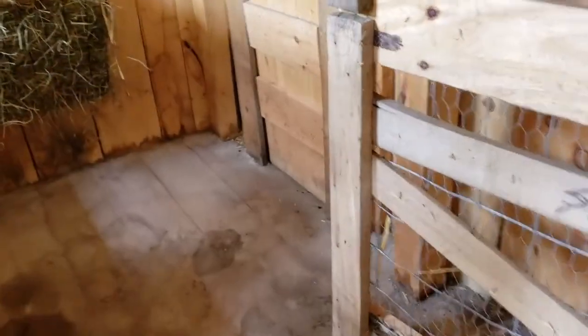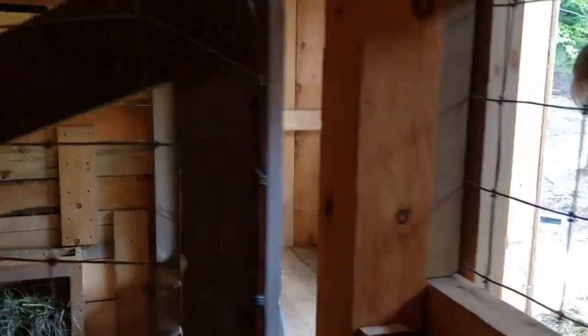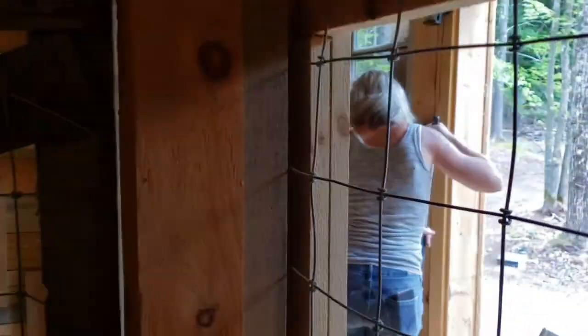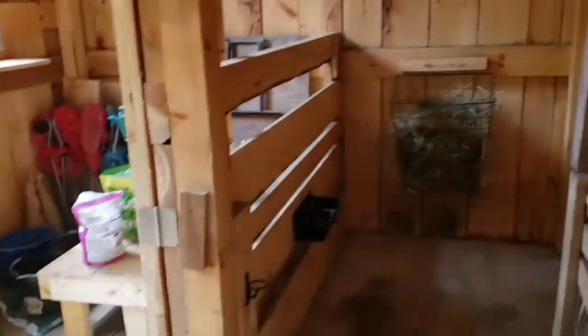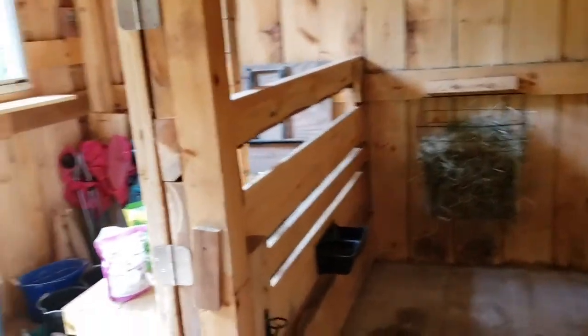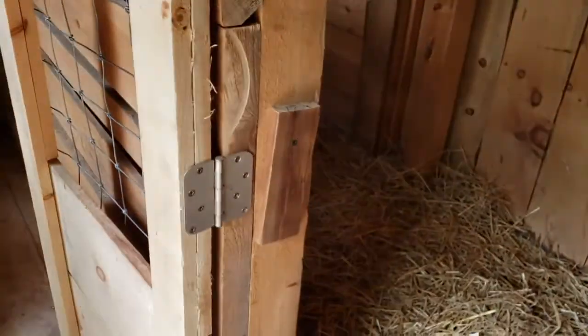There we are. The stalls are all cleaned out. Now we'll put down some barn white and some more straw. In case you hadn't seen, this is the gate that we made that we can separate the two stalls with, just like that. It works wonderfully. Well, we can open it all the way up, which we'll probably do this winter, so that the goats have just one big stall. It'll just be one big stall. So it'll work wonderfully. All right, the barn white is spread down. And now we're just putting some straw down for the goats.